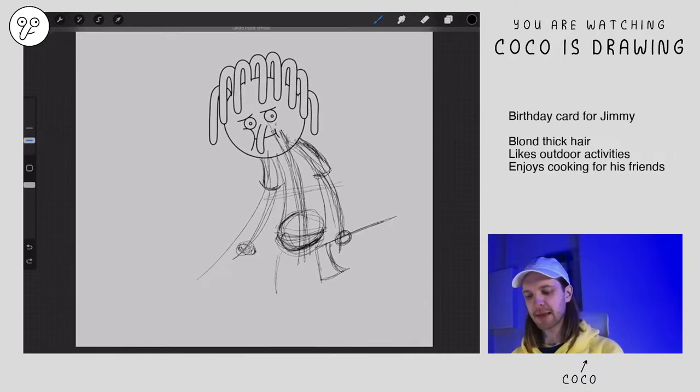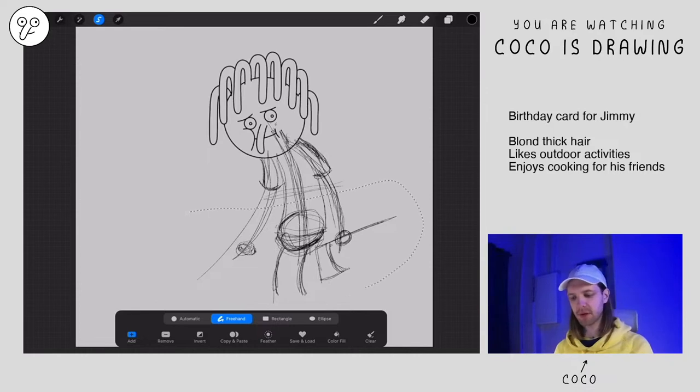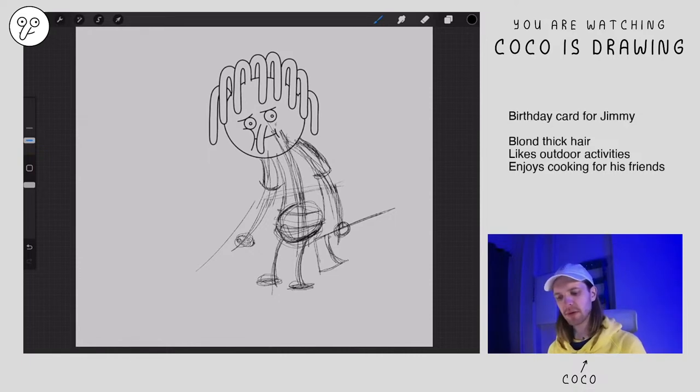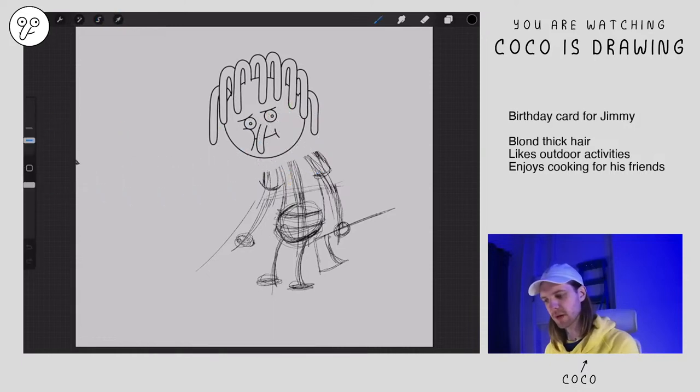And now we put some legs again. And I think the upper body is a bit... yeah. Then we have the feet. And then maybe the t-shirt actually ends up here. I think this is too much. Let's just get rid of that.